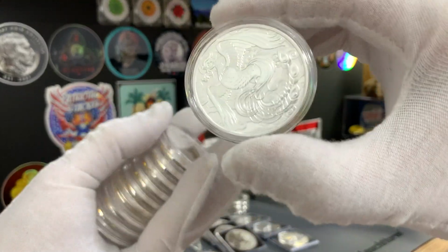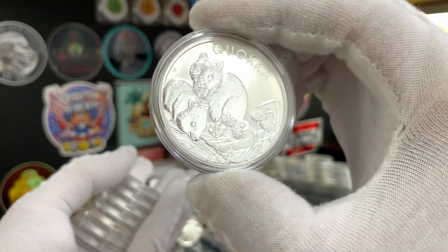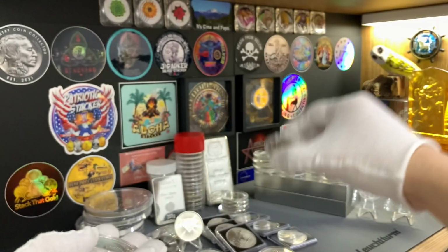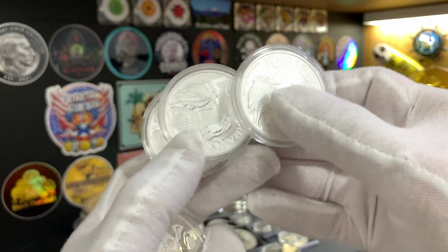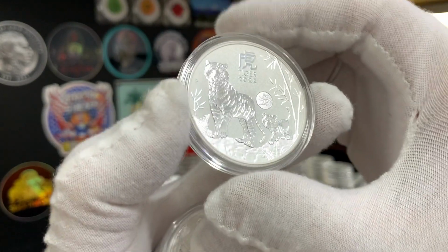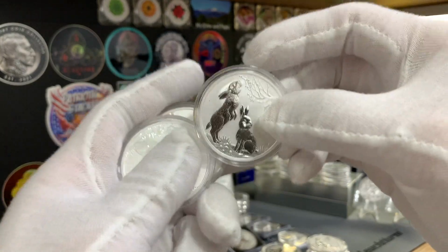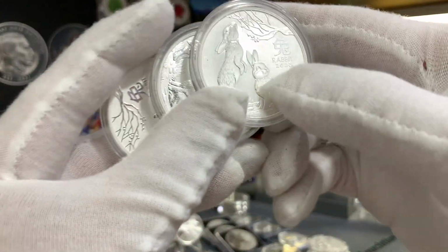The first coin here is the very beautiful Phoenix. Next, we have the third issue of the Quokka series. Here we have the second issue of the Wombat series. And here are my recently picked up Kookaburra coins for 2023. I purchased three of them. Here is the Tiger coin with the Dragon preview, which was released earlier this year. And finally, we have the recently released Lunar Year of the Rabbit coins for 2023. These are 1 ounce silver coins, and I added 3 ounces to my collection.